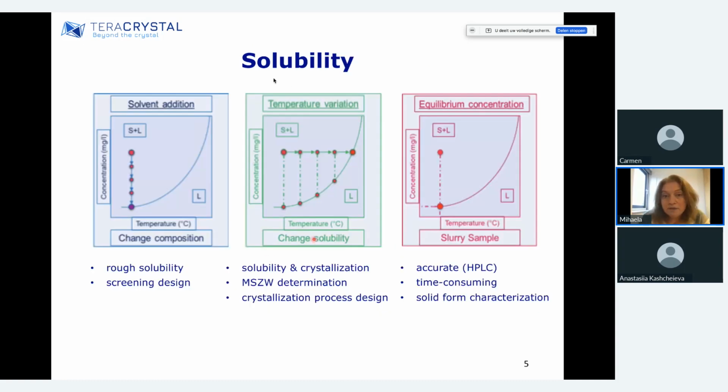But when we screen, always solubility comes into play, and not only when we screen, but also when we develop a process, and also when we characterize the solid forms that we find. So that's why I wanted to show you the 3 types, let's say, the most common ways of determining solubility.